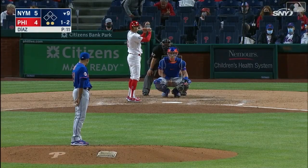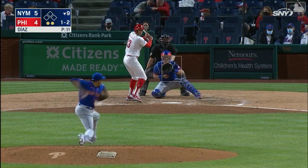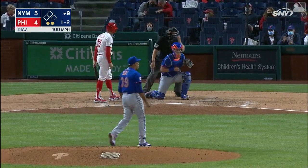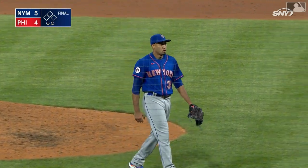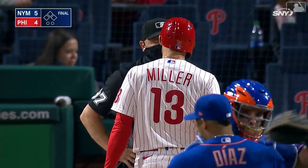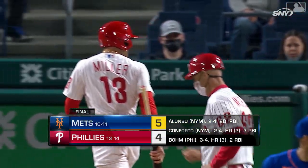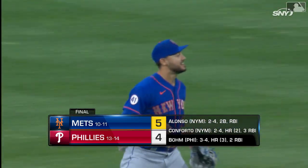And Brad Miller will be the batter. 1-2 coming from Diaz to Miller. He struck him out, and the ball game is over. Edwin Diaz with a 1-2-3 9th with a couple of strikeouts seals the deal for New York. Michael Conforto with the go-ahead home run in the top of the 9th, and the Mets snap their 3-game losing streak.